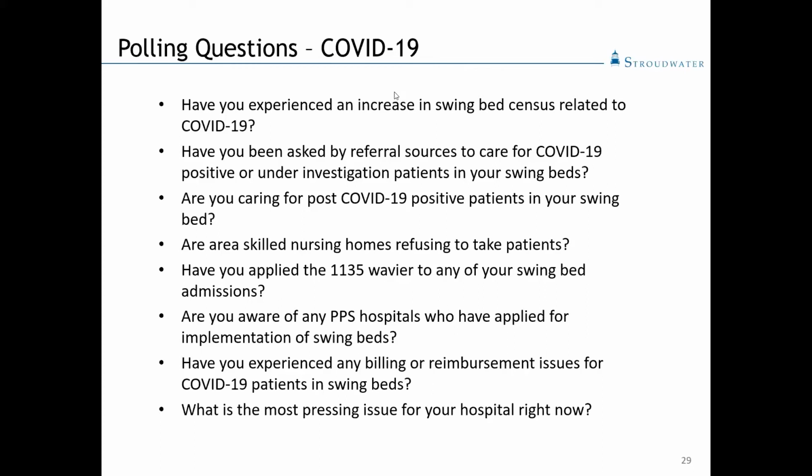Okay. So I'm assuming you all can see the results. Certainly the staffing shortages are the most pressing issue for your hospitals right now. We certainly are hearing that with a lot of our other states, particularly in the Midwest, as you can imagine. So thank you for that. I wish I had a magic wand to triple our nursing leaders and make them all float down and help our hospitals right now. Okay, and then we've had some increase in census or stayed about the same. So that's good. I mean, we like to see that we're increasing our swing bed census.